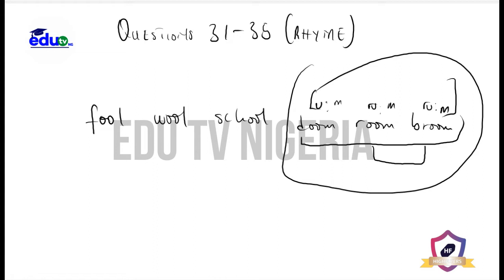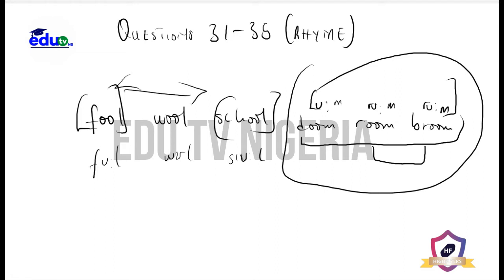If you look at the word school, we have the long o, and we have the long o also in the word room. But in full, we have the short o. So that means we have just school and room being the two words that rhyme together. Full does not rhyme with them because full has the short o sound. Do you get it? So when we talk about rhyme, we're talking about two or more words that actually have the same last sound or sounds in themselves. So rhyme is a very, very simple topic.